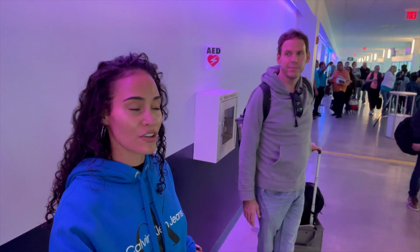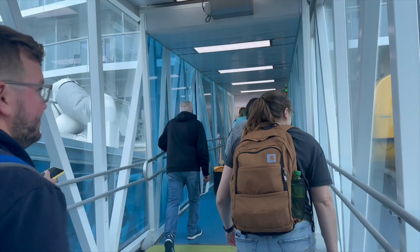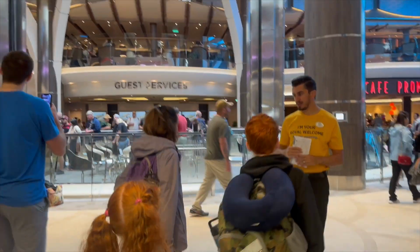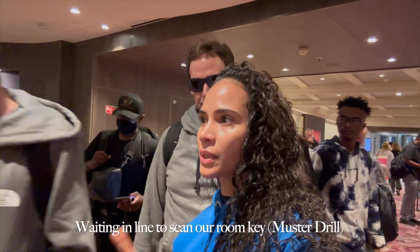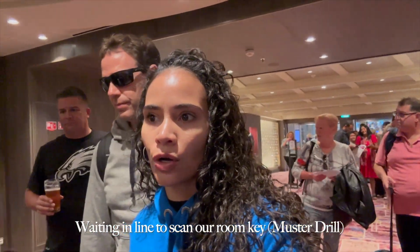Okay, so it is 11:51. Smooth process. Getting on now. So we're now at the muster station, which is in the main dining room. I'm assuming they just scan our card. Oh. So we entered on deck 5. We're headed to deck 6, which is the Boardwalk.